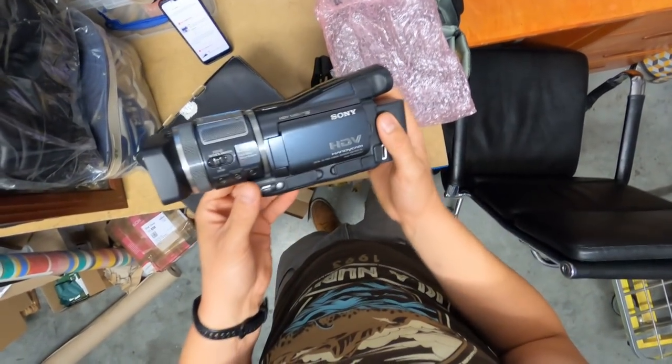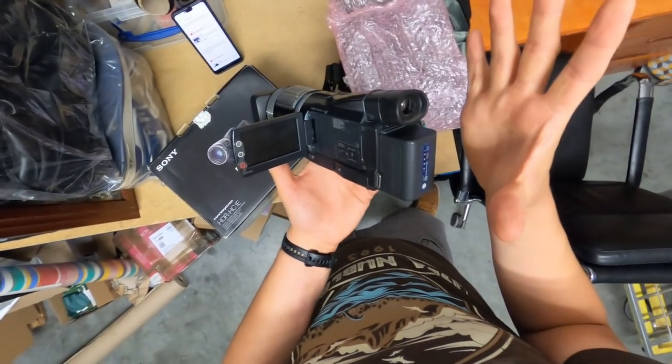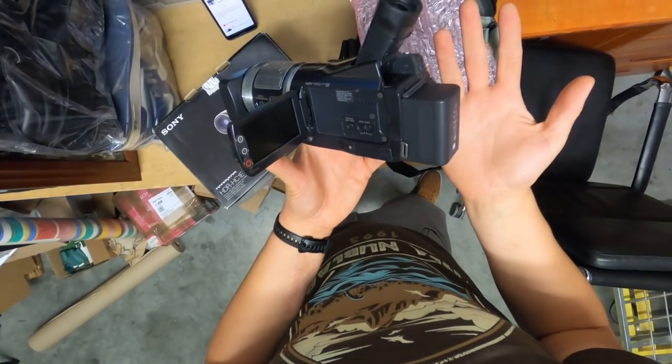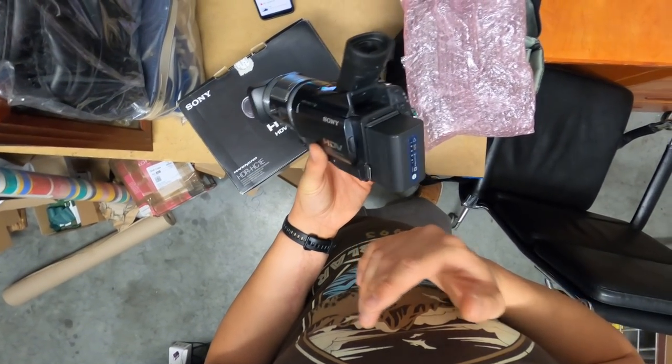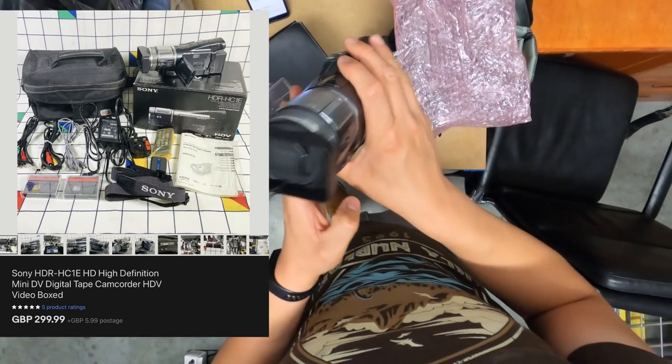I threw out like a cheeky £80 offer. They came back at £100. I took that offer and they were literally round the corner, walking distance. Paid them £100. It sold within its first cycle for £299.99. £300 plus a bit of postage.